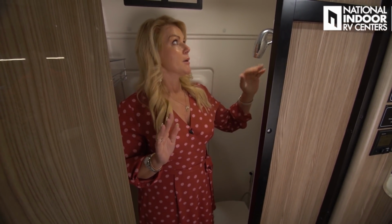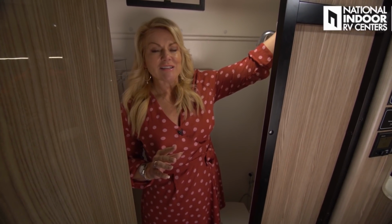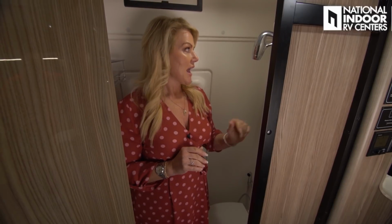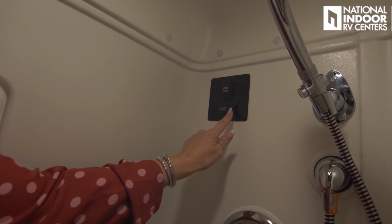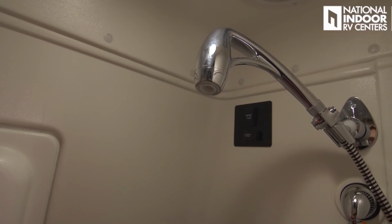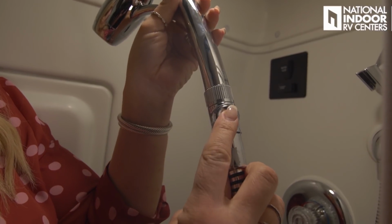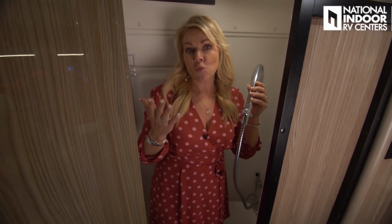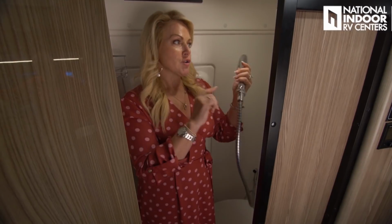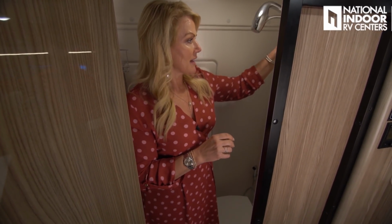I've got my shower here. I've got a vent for the shower, which is really nice, so it doesn't get too steamy in here. And then I've got my water pump and I've got my shower drain. I can turn my water pump on right here from the shower. And I love that we've got the handheld shower head. This also has a really nice feature because I can turn it on and off from here. So I use it like a water saver. I can get the shampoo in, get all lathered up, turn off the water while I'm doing that, and then turn it back on to rinse. So I like that feature.